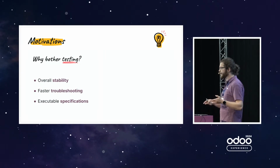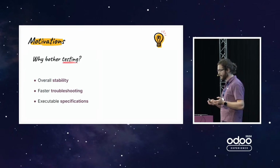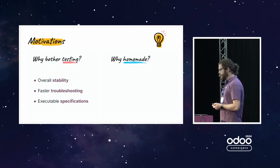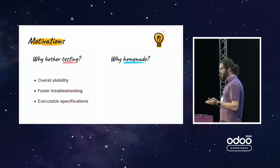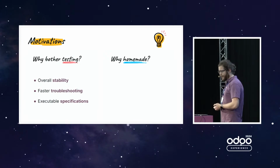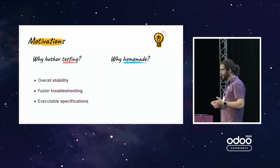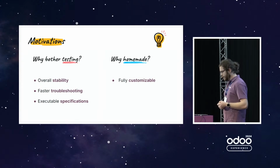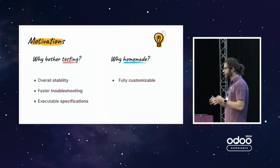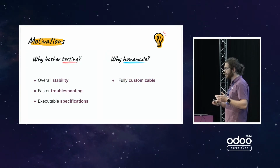What I mean by this is that you can read tests and actually see what the feature is supposed to be doing. But now you may ask, Julien, did you reinvent the wheel? Why did you make something homemade? Well, we do love doing that in Odoo, reinventing the wheel, but it's always for good reasons, well, mostly. So here, the first is that it's fully customizable. We have full control over what we can do with it, and this is a bit of a frustration we had previously.